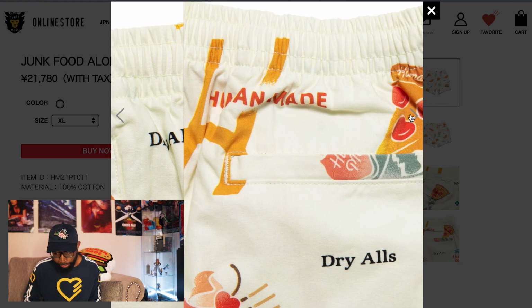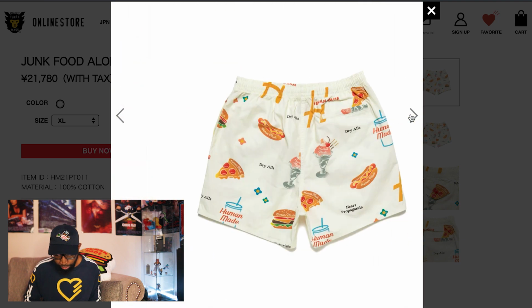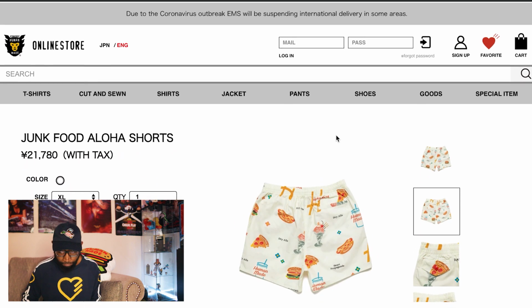But I don't know how I would wear this and style this. But I really do like this. I really do like this a lot. I like the shorts more. If I would decide to cop, I would cop the shorts over the shirt any day. But so that's it for that one.